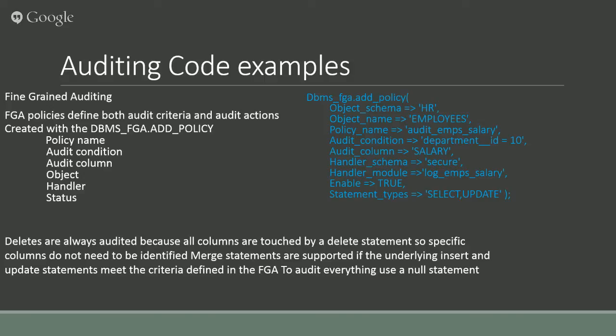You want to enable the fine-grained auditing, because if it's false, it'll never run. And you want to audit the select and update queries from an SQL statement. So anything where it's like select salary from HR employees, that would get logged. And the user would get logged, and the time, the location, all of that would be logged for that entry.